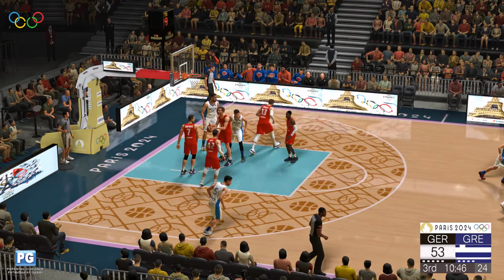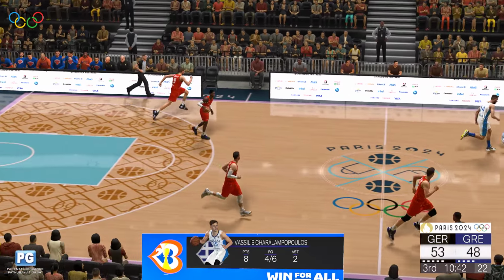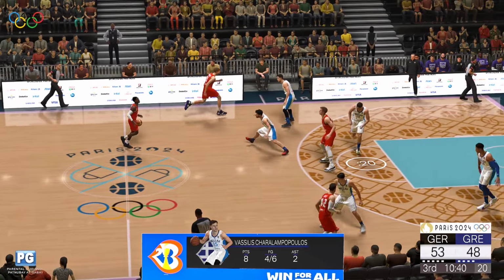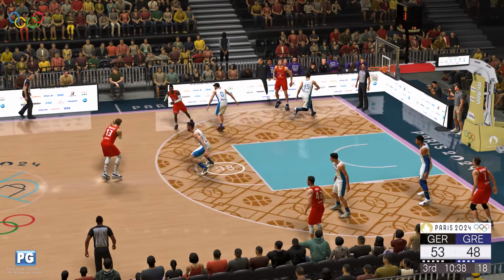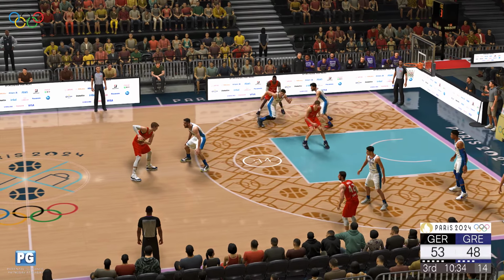Charalambopoulos, and there it is for him. He's got 8. Boy, everyone is getting to their spots and then capitalizing. 3 for 4 in the quarter. Beautiful. Well, they don't make many guards, do they? Doris is fiery as Fred VanVleet.